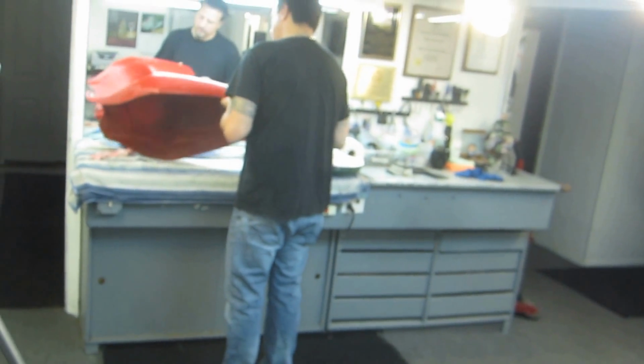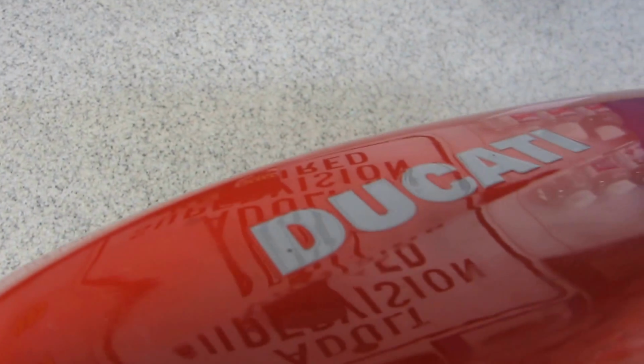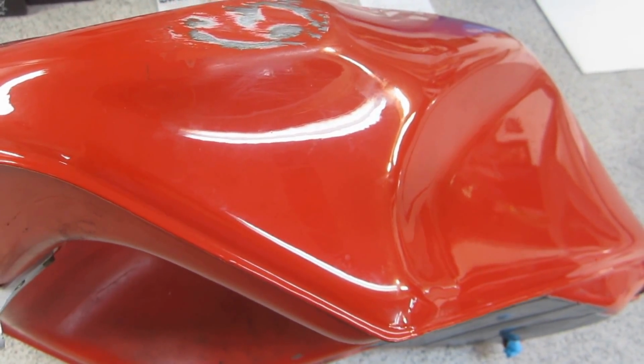And luckily we have unlimited free labor over here. But that's the serious dent. We got to sand this real good. I got to clean the tank first with the cleaner and get rid of these decals. There's no way you're going to save these decals, you know that, right? Everybody's always trying to save these decals. They're so expensive.